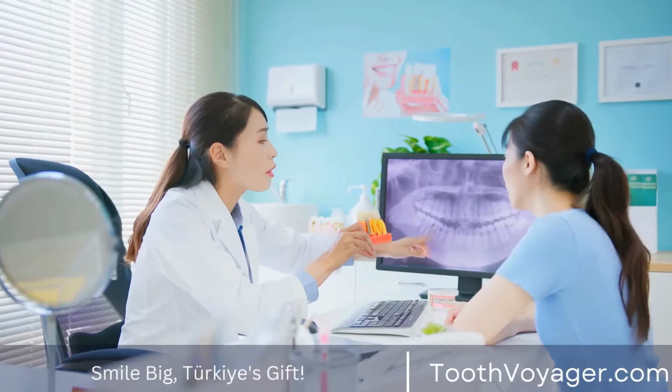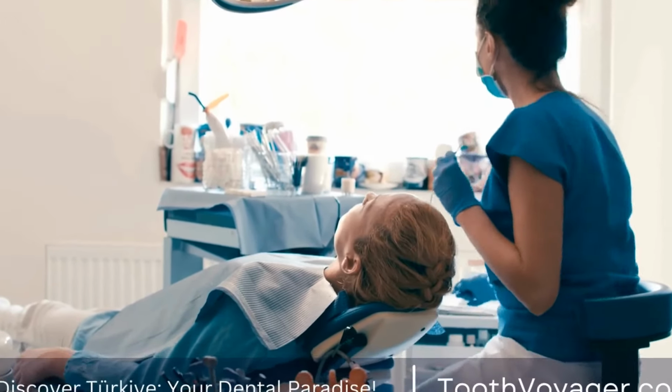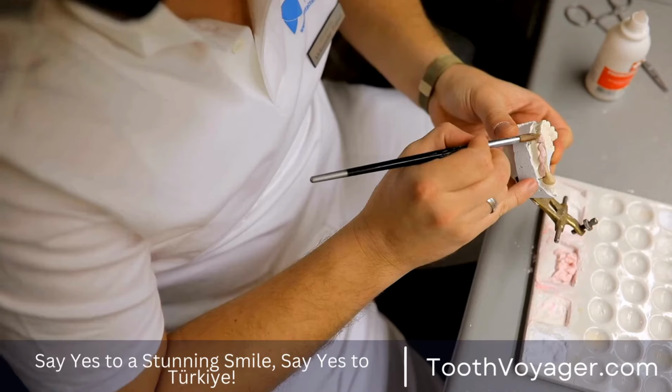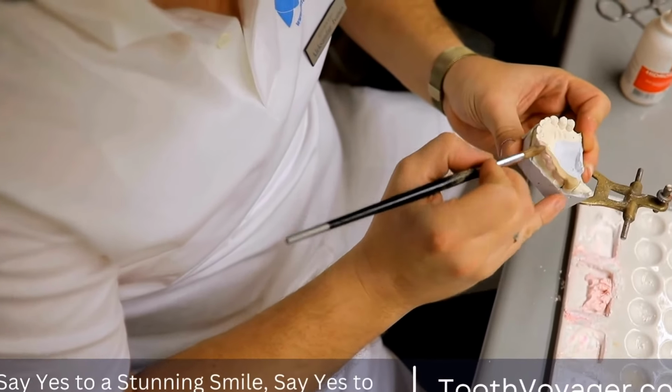3. Experienced dentists. Turkey is home to many highly skilled and experienced dentists who have been trained in reputable institutions. Patients can rest assured that they are in good hands when getting dental crowns in Turkey.